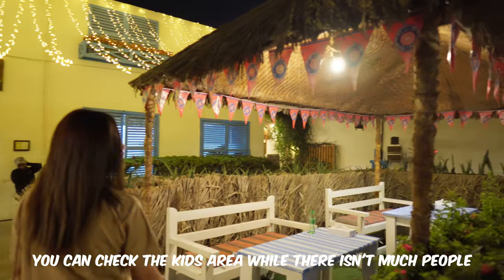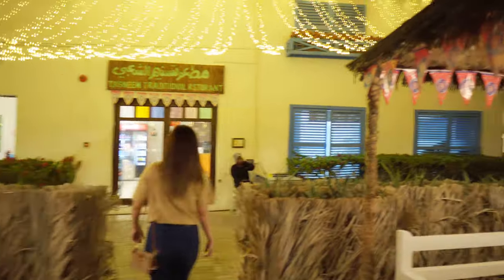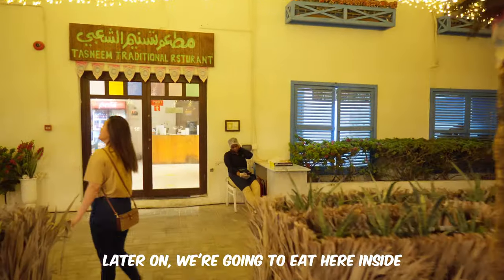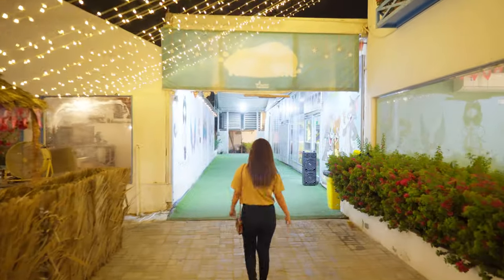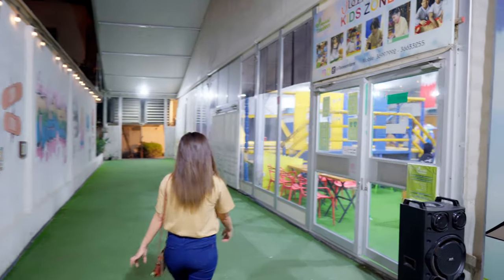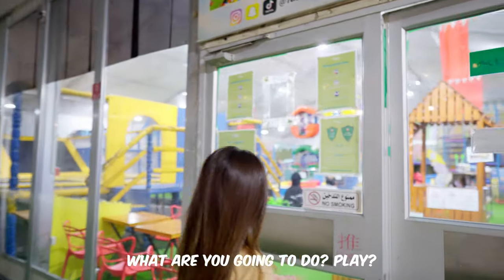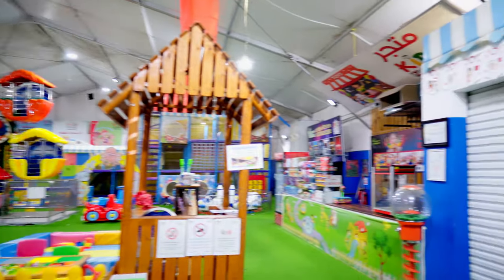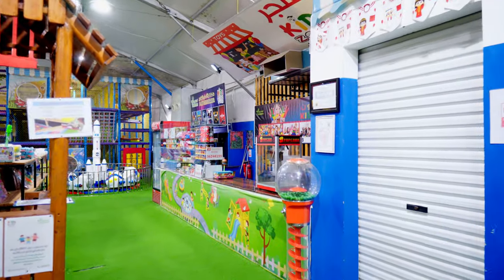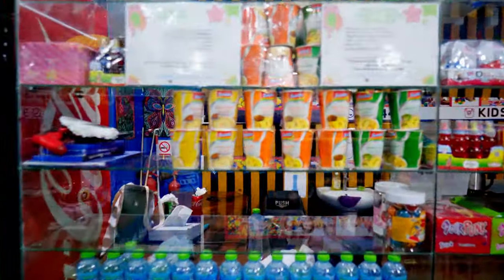Okay na po? Dito daw mahal, oh. Sige, thank you, ate. Baka mamaya kain kami dito sa loob. Kids play area. Oh, yeah, they have a kids play area. Maglaro ka mahal. Oh, they have Indomie.